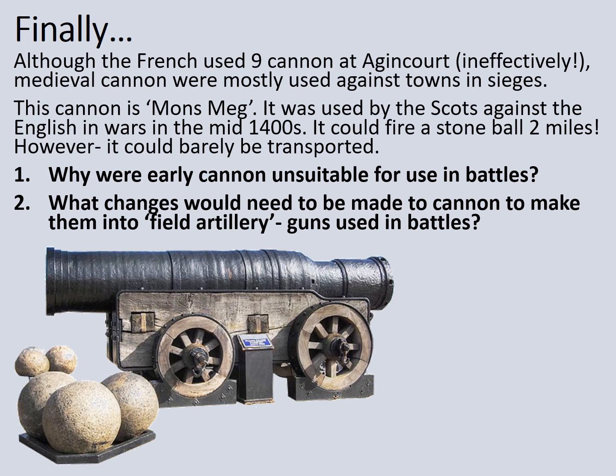Larger wheels could also be used. Notice the 4 wheels on Mons Meg's carriage. This doesn't allow it to be elevated very easily, so it can't be aimed very easily. You also can't twist it very easily either. By fitting 2 larger wheels, then you'd be able to manoeuvre the gun much more easily. But there's probably one biggest thing that could be changed.